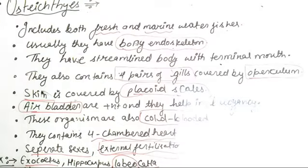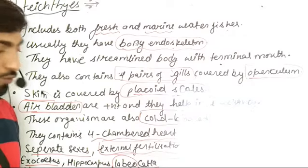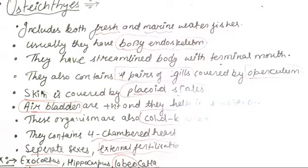Further, the examples are Exocoetus, commonly known as the flying fish, Hippocampus, commonly known as the seahorse, Labeo rohita, known as the rohu fish, the catla, and the clarias. All these are examples of Osteichthyes.